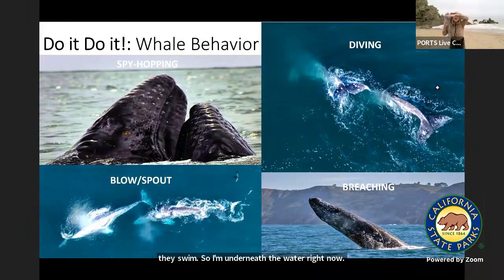So I'm gonna come up. Oh, what was that? Okay, I'm gonna try one more time. And we're coming up and we're gonna look around. We're gonna use our eye just above the surface and we're gonna look around and we're gonna come back down. We're gonna do it again. Come up. We're gonna look around. Oh, you know what I see? I see Point Dume. And I'm gonna come back down.